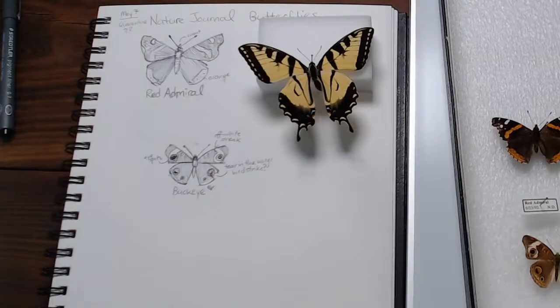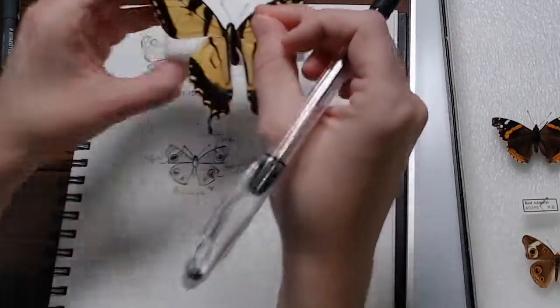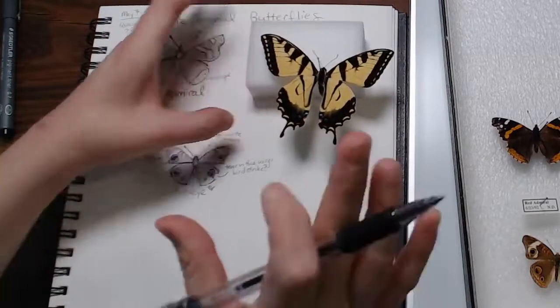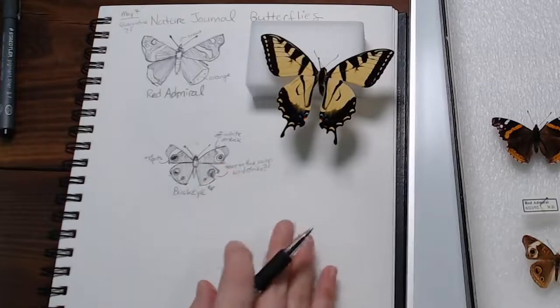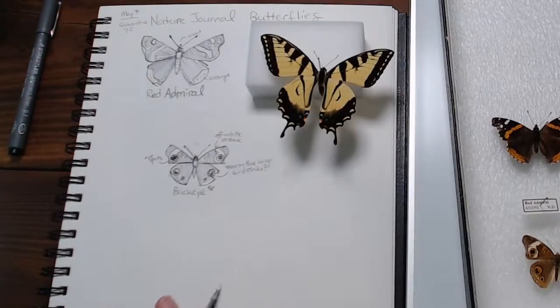But this is an Eastern tiger swallowtail, called so because of those beautiful tiger stripes on the wing. Make sure it's a little bit more secure there, and I'm not gonna mess with it anymore after this. Boom, done. Okay. And just a beautiful striking butterfly that you are very, very likely to notice when you're outside because it's just so big and showy.